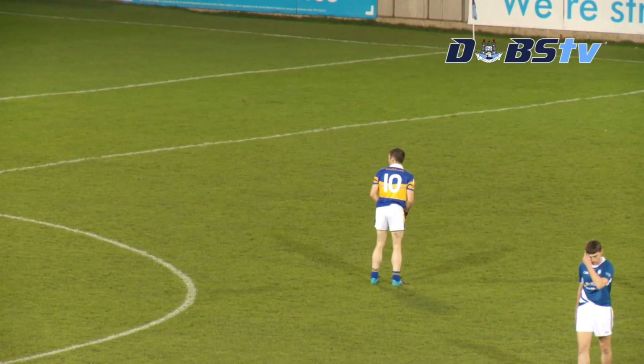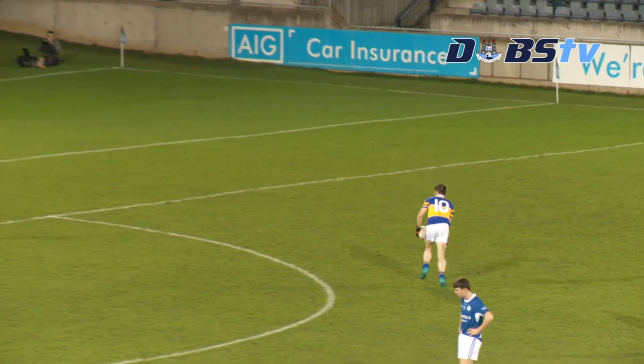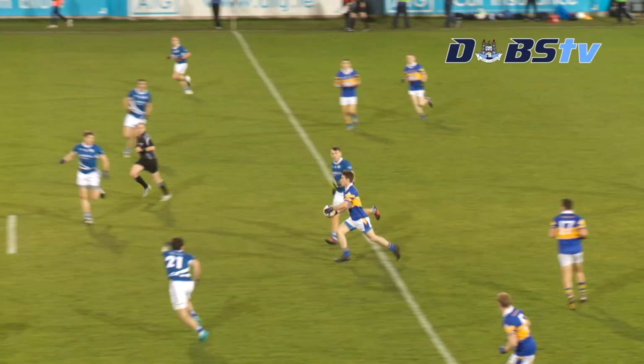Yeah, it was a soft free to give away, and you expect Castleknock to get a score here, and a lot of the Castleknock players are very comfortable on the ball. They're not rushing any of the passes. You know, they're well able to pick passes, whether it's hand passes or kick passes, and play it up the pitch, and there's another score for them now.